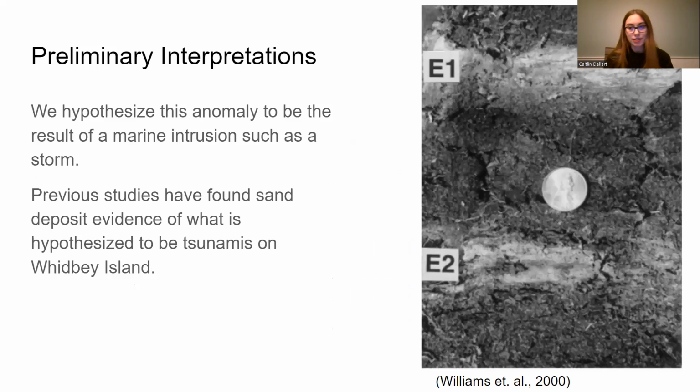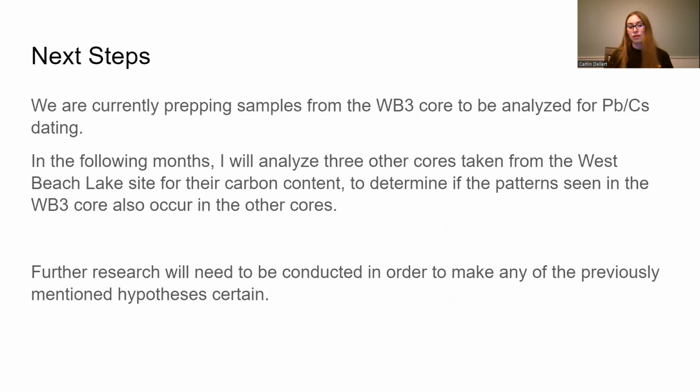We hypothesized this anomaly to be the result of a marine intrusion, such as a storm or even possibly a tsunami. Previous studies have found sand deposit evidence of what is hypothesized to be tsunamis on Whidbey Island, so it's not entirely improbable. The image on the right shows said sand deposit evidence. But of course, further research would have to be done to make any of these previously mentioned hypotheses certain.